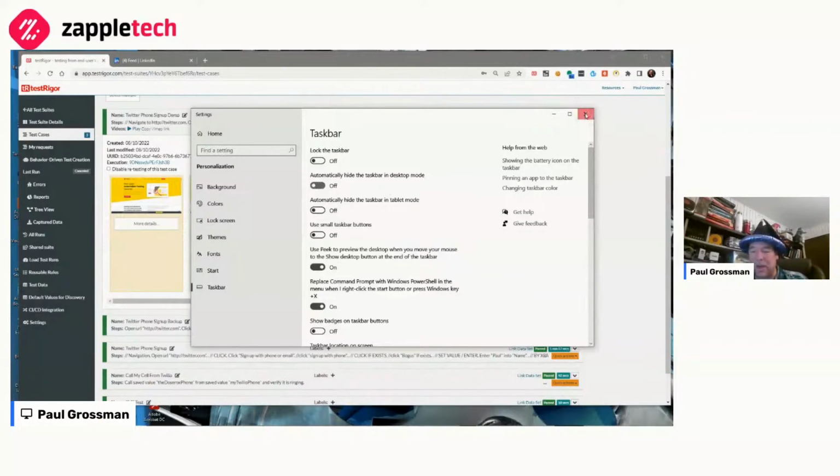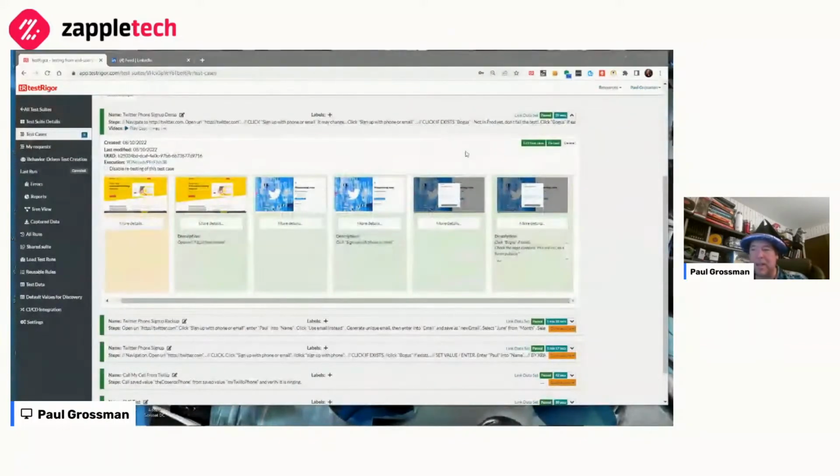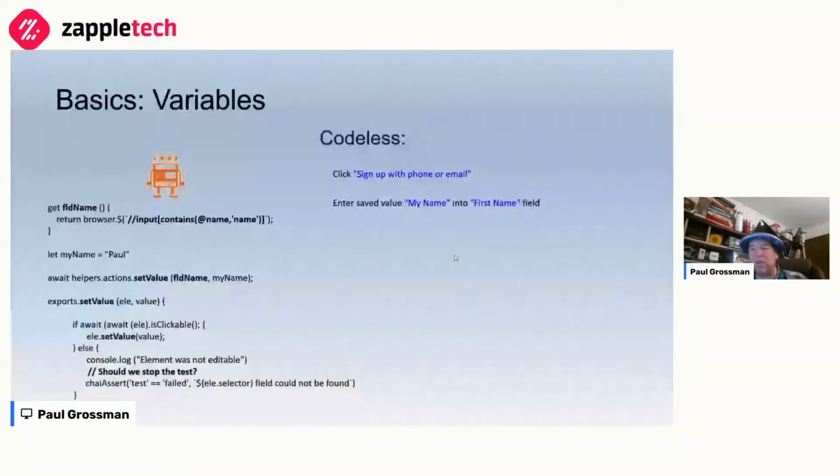Let's see. We're going to go back over here, and we said that we are actually able to do Woody. And what was my presentation? Let me see. Where did our presentation go? I may have somehow stopped it, but I will hit Shift F5 and bring it back up. There we go. So we did our variables. We can have encrypted variables so that you don't get to see them. That's always important to me.